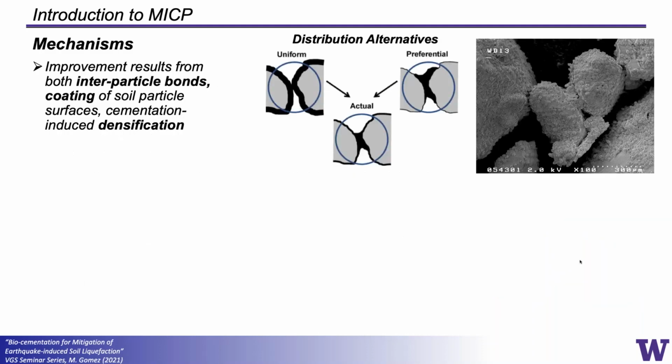In terms of mechanisms, from a more mechanical standpoint of how this cementation is going to improve soil behavior, there's a variety of mechanisms at play here. The first of which, of course, is interparticle bonds. It's shown in the schematic there to some extent. The other piece of it is also the coating of soil particle surfaces, which is going to change angularity. And of course, the addition of mineral solids itself is going to induce some densification of the soil matrix.